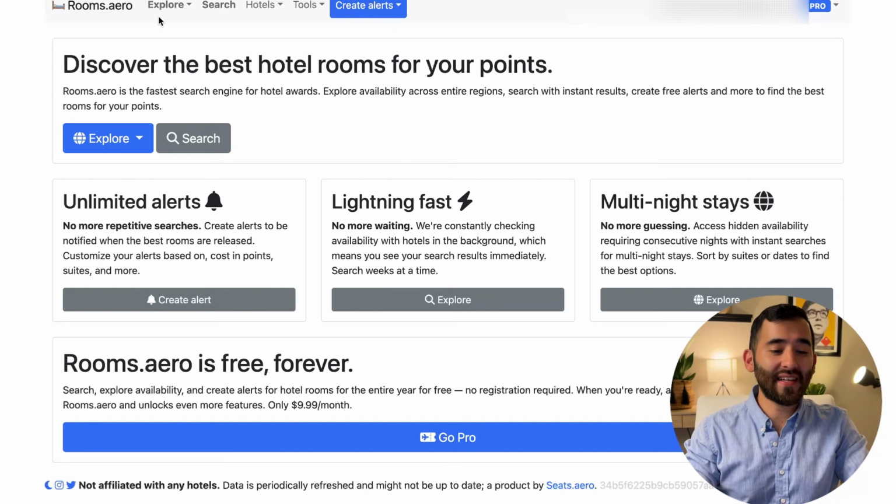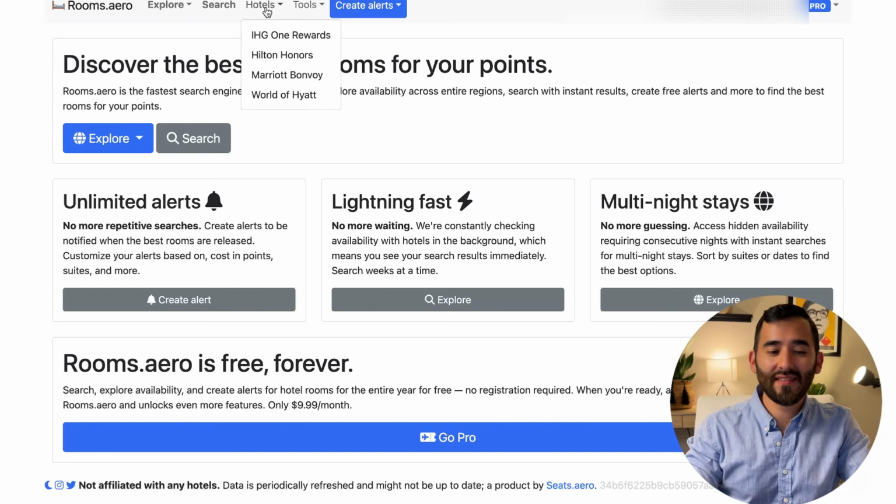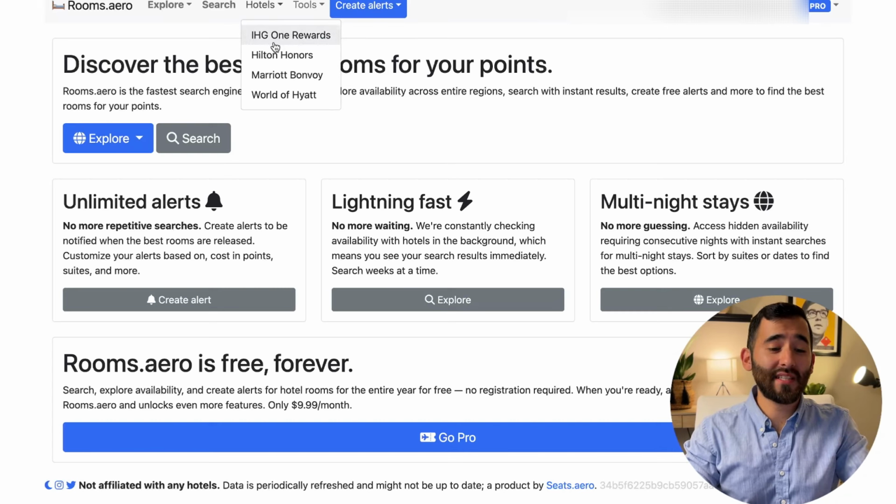So I'm going to say the Explore and the Hotels button are essentially equal to me. I always like to use the Hotels button, and it shows you what programs it tracks. Note that it doesn't have Choice or Wyndham hotels on here, it's just these four. And so let me show you what this could do. Let's look at the Hilton Honors program.